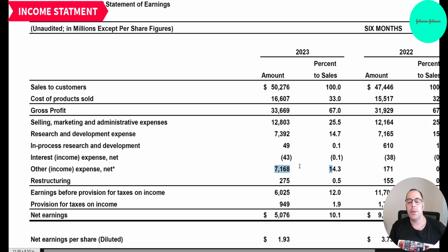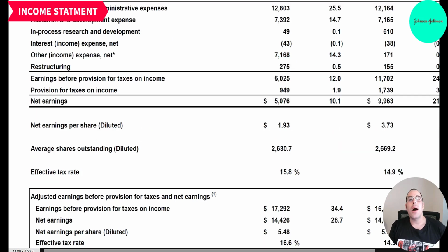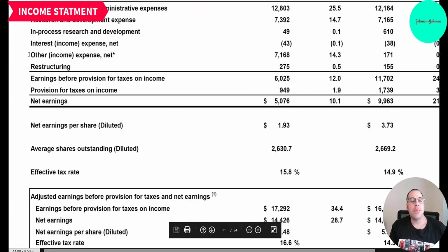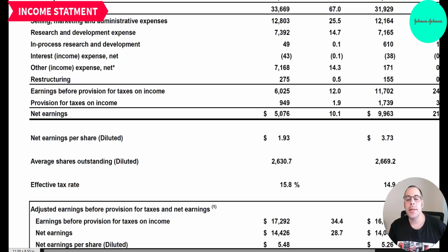Other expenses $7 billion, 14% of their revenue. Their operating income is $6 billion, operating margin of 12%. Last year, operating income of $12 billion, operating margin of 25%. The big difference was the $7 billion expense in other income. Their net earnings is $5 billion, net margin of 10%, down from 21% from last year. Their EPS is $1.93. They have 2.6 billion shares outstanding, a little less than last year of 2.669 billion. Their effective tax rate is 16%.